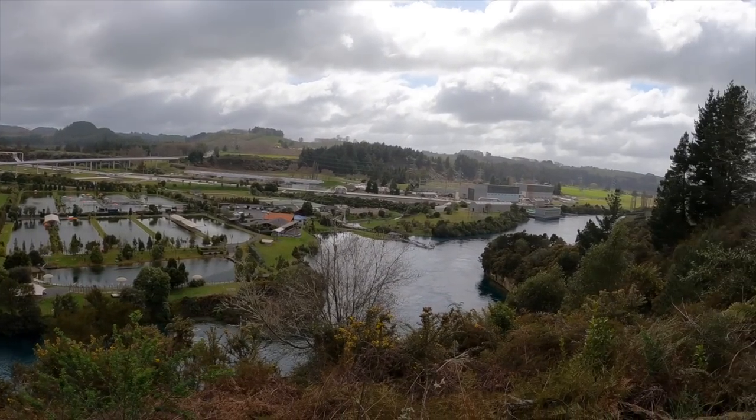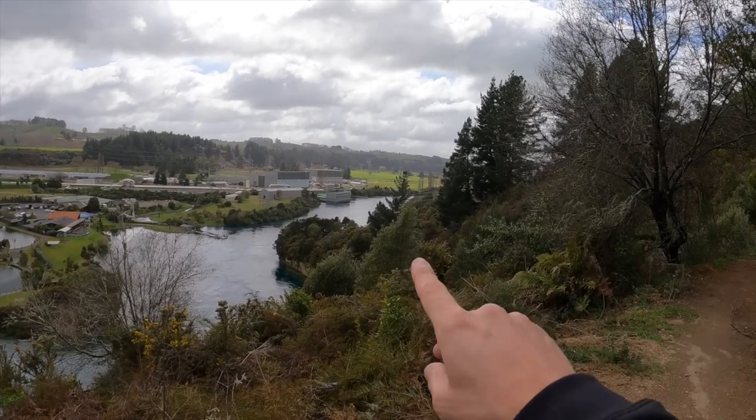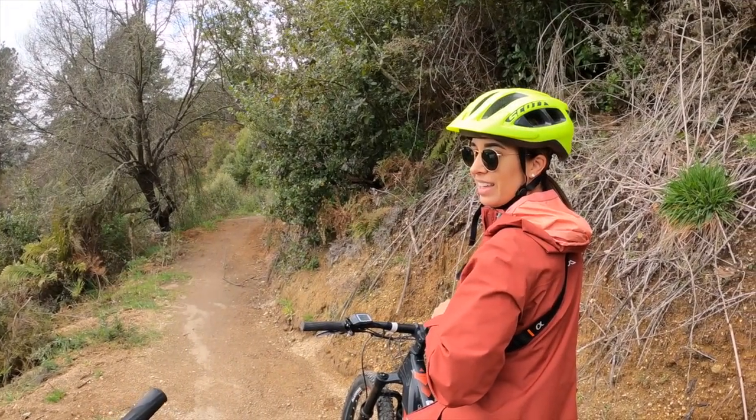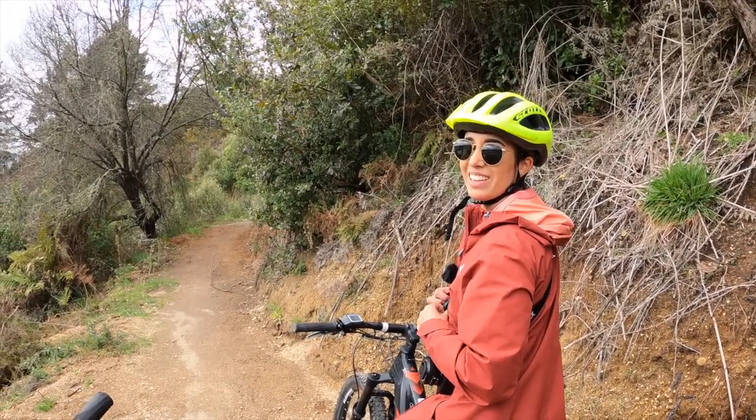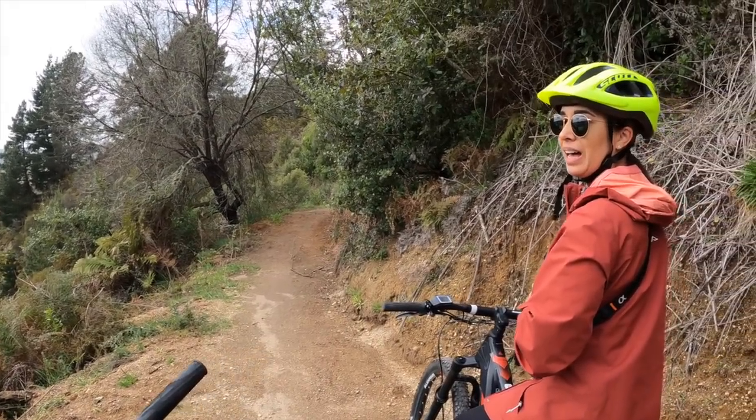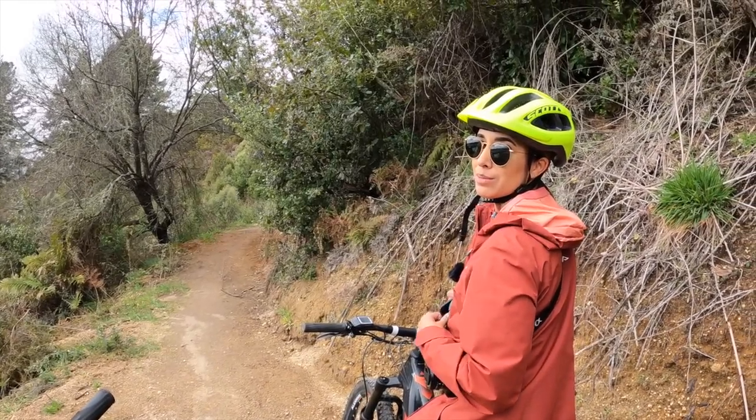Okay, so we're not far off now then. We're following the track that stays on this side. Just follow the river along. Dam's at the end. Nice! It's about 5Ks to go or something. It's fun though. These paths are kind of challenging in a way. They're not easy peasy, but a bit of fun. The turbo definitely helps with the hills.